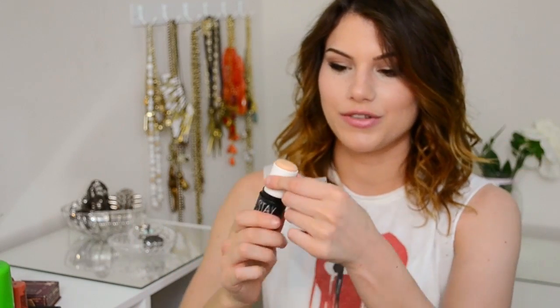This is my new favorite primer right now. It's from Benefit. It's called Stay Flawless. Basically, it's like a glue stick that you twist up and rub all over your face. It's actually kind of fun in the morning.